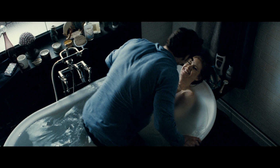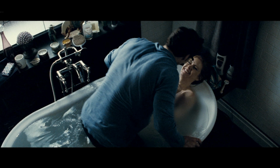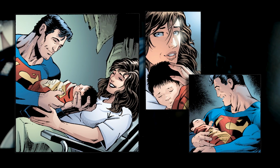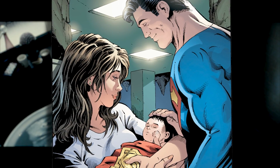Here's Clark Kent causing a huge mess and jumping into a bathtub fully clothed. We're guessing this is not going to turn into the origin story of Lois and Clark's son from the comics, who was born during Convergence in 2015.